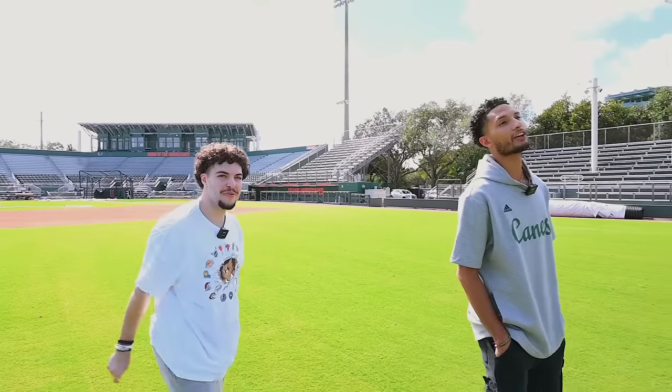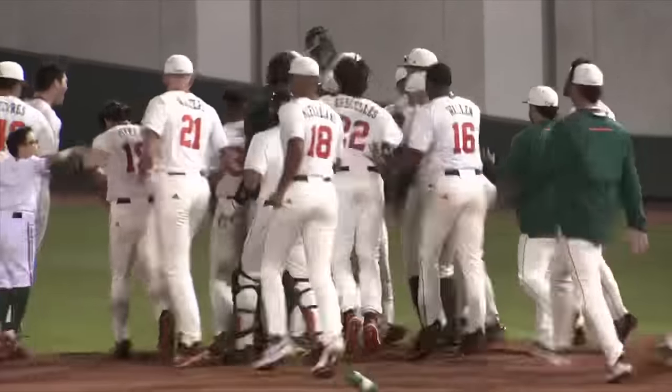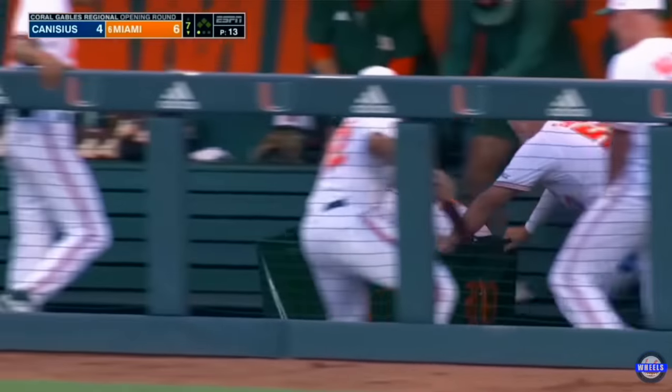Oh, here we go. Scoreboard. So here's our new scoreboard. Oh, man, check that out. Things go down in our dugouts. I mean, we get pretty rowdy in this place. If you know college baseball, you know that it's probably one of the more electric sports in the country.